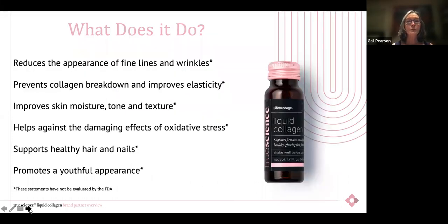And so what does it do? Well, it reduces the appearance of fine lines and wrinkles. I can attest to that. It prevents collagen breakdown, improves elasticity. We'll have a look at that shortly. Skin moisture, tone, and texture, absolutely in everybody. And it helps against the damaging effects of oxidative stress. Remember, oxygen free radicals damage cells, and that's oxidative stress. And we're going to counteract that. It supports healthy hair and nails and youthful skin.